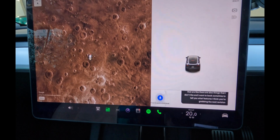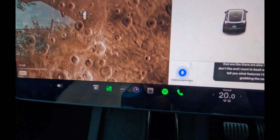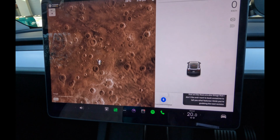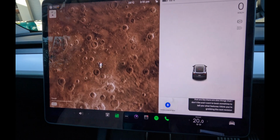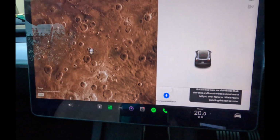So as you can see there, all it says is press once to send to Elon Musk and double press to retry. It doesn't read anything out to you, so it's not helpful, considering that you need to have your eyes on the road, but at the same time you're also needing to read the darn message. And again, that comes back to the whole reason why Apple CarPlay and Android Auto work really well, because they do talk back to you and give you those prompts.